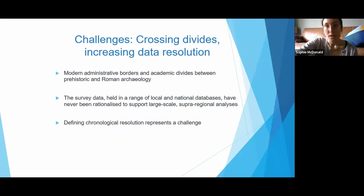Obviously, there are challenges within this. We're working on both sides of the border between England and Scotland, so you've obviously got differences in how data about the archaeological record is collated and made available to the public. And then you've also got issues about academic divides within Roman and prehistoric archaeology, in terms of coming at it from an Iron Age perspective and then coming at it from a Romanist perspective. I think within the project team, we've got pretty good representation of both of those perspectives.